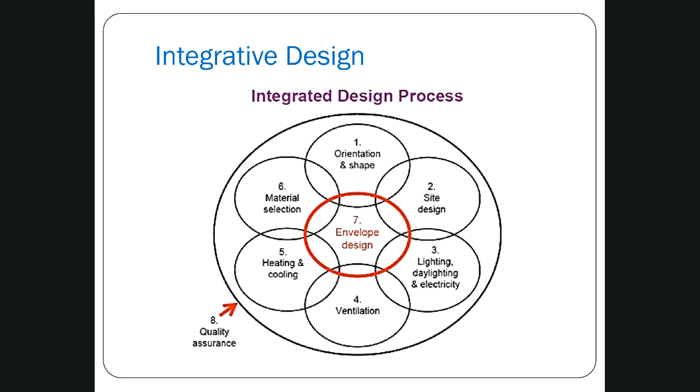Right, again, all the different components, all the different systems in an integrated design process, looking for ways to make all those things work together such that the sum is greater than the individual parts, right? Ideally, we want to make 2 + 2 = 5 here, right? We want to make all these things work together and produce a high performance building.